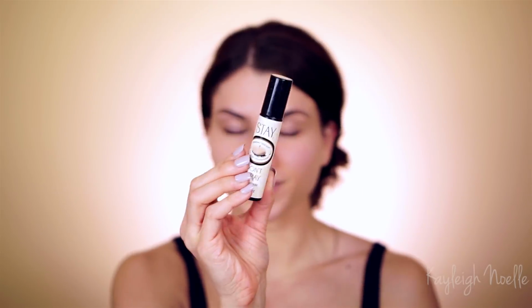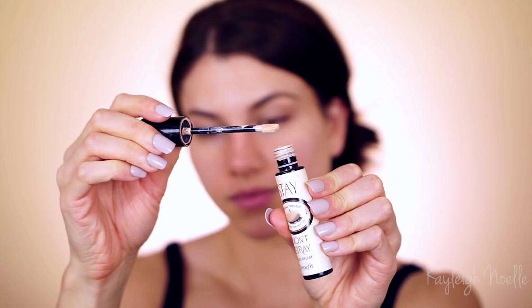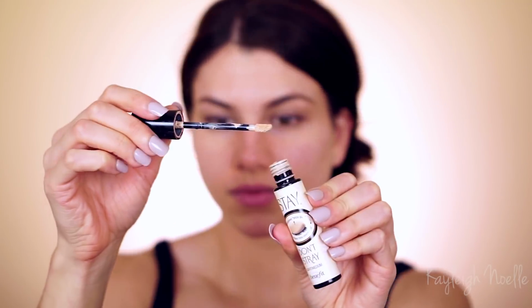Another Benefit product for my second favorite of the month, it's the Stay Don't Stray Eyeshadow Primer in light medium. I use this every time to prime my eyelids before using eyeshadows. It works as an amazing base because it kind of sucks all the oil from my lids to prevent the shadows from creasing. I can also get way better color payoff with my eyeshadows when I use this.